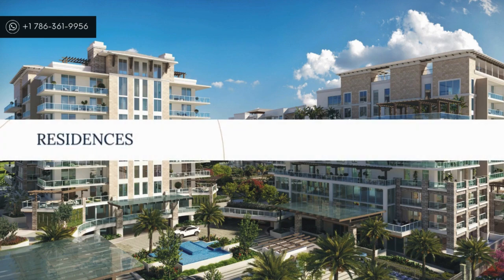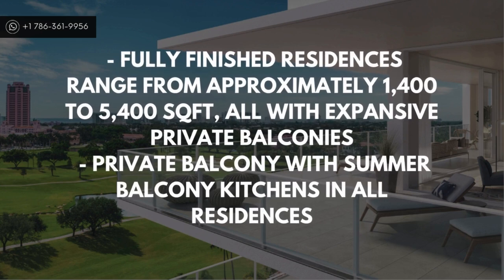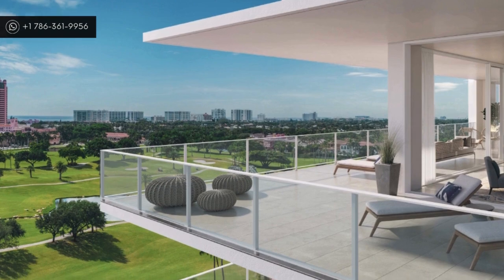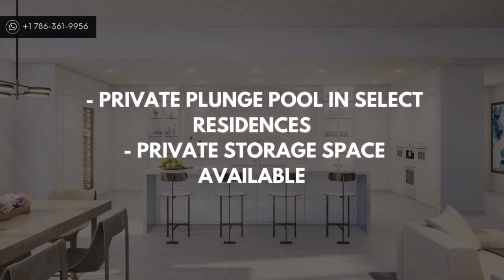Residences. Fully finished residences range from approximately 1,400 to 5,400 square feet, all with expansive private balconies, private balcony with summer kitchens in all residences. Private plunge pool in select residences, private storage space available.